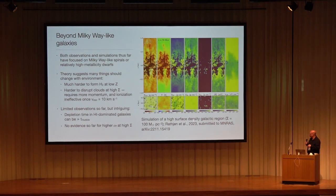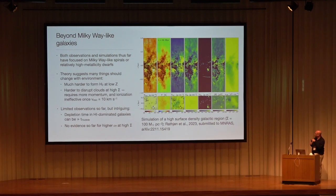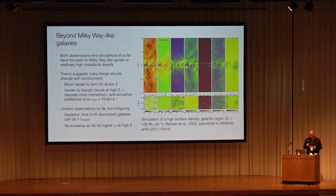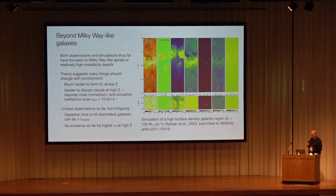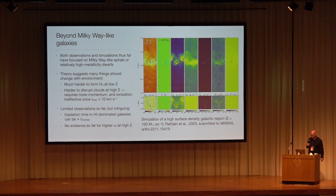Well, here are some simulations from Rathjen et al. showing simulations of 100 solar mass per square parsec environment, 10 times denser than in the solar neighborhood. All right, and it suggests that the composition should change radically, right? You should be getting a lot more neutral gas, a lot less ionized gas. Conversely, if you go to low metallicity, it should be much harder to form molecular clouds.